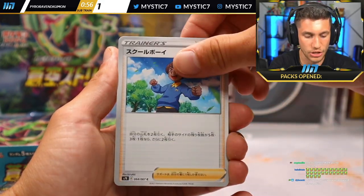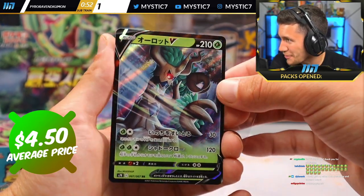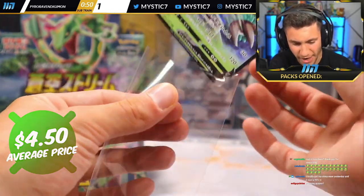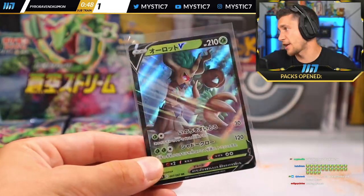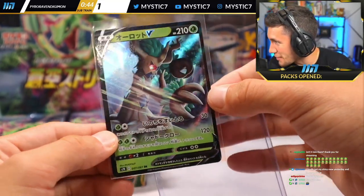Cryogonal, Altaria, and there's the first hit going to Brandon, Trevenant V. I love Trevenant. Kind of wish there was a shiny of it, because shiny Trevenant's incredible. What a cool Pokemon, baby. Trevenant V.